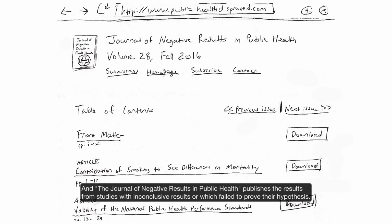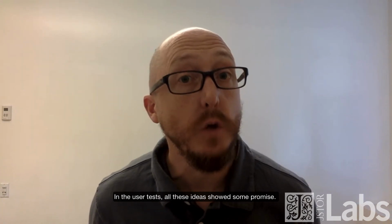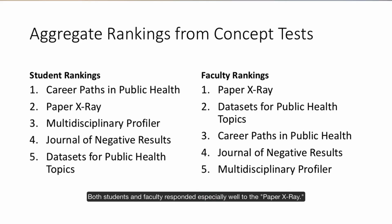And the Journal of Negative Results in Public Health publishes the results from studies with inconclusive results or which failed to prove their hypothesis. In the user tests, all these ideas showed some promise. Both students and faculty responded especially well to the paper X-ray. Students were especially eager for the public health career paths, while faculty were excited for datasets for public health topics.